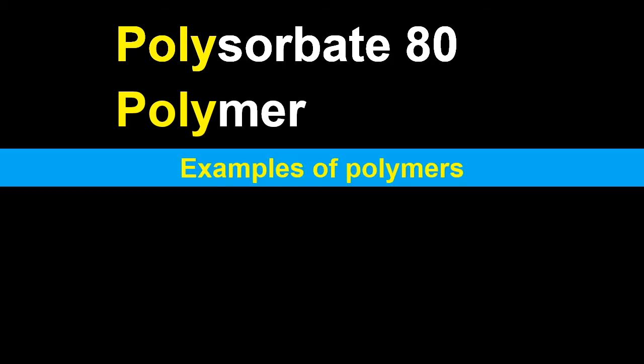If you have a background in chemistry, you might have guessed from its name that this chemical is a polymer, since its name begins with poly. You are probably right next to some other polymers right now. I looked around my office and found these examples.